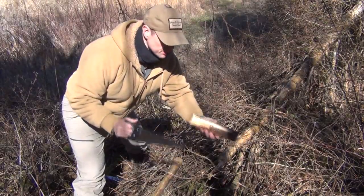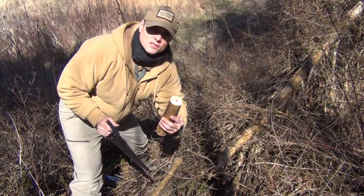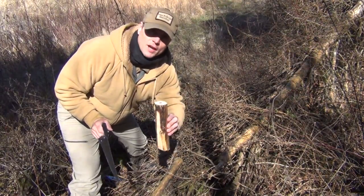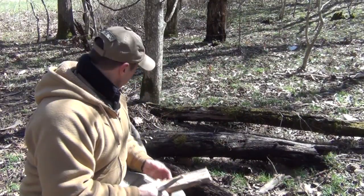Alright, we got it. Here's our piece of wood. Split out a little bit, but I think we can work around that. So let's go see if we can make us a better knife sheath. So I've got my place set up here.